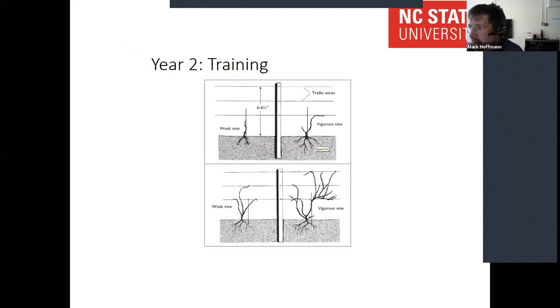And you can see here the difference between a weaker vine and a vigorous vine. You can see that a vigorous vine, and the muscadine is a vigorous vine, can quickly overwhelm you with the shoots and the trunks it sends out. So what you're really focusing on in the first 2 years is the structure, this structure here and this structure here to be developed.